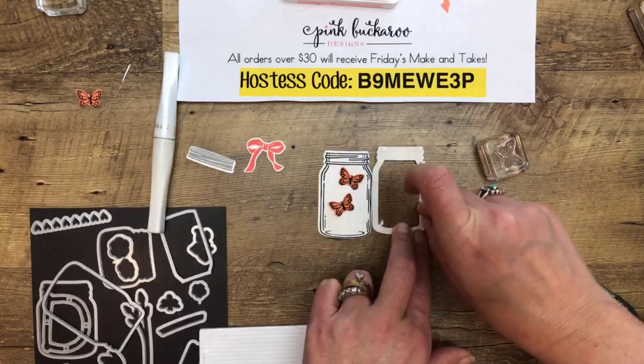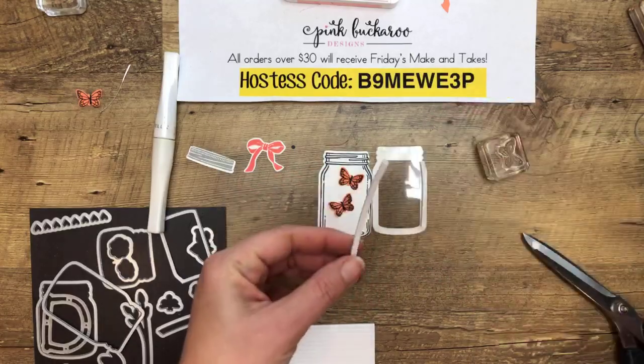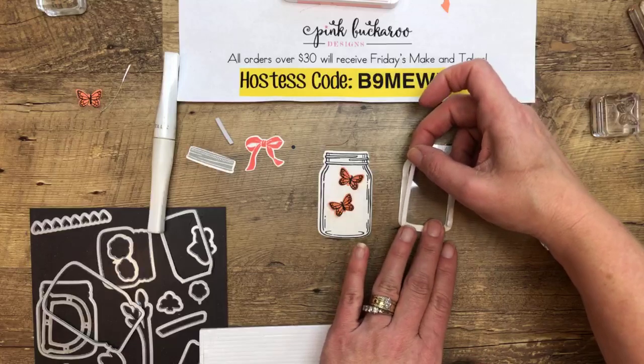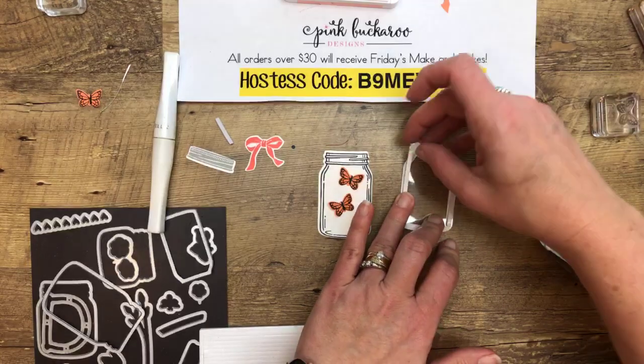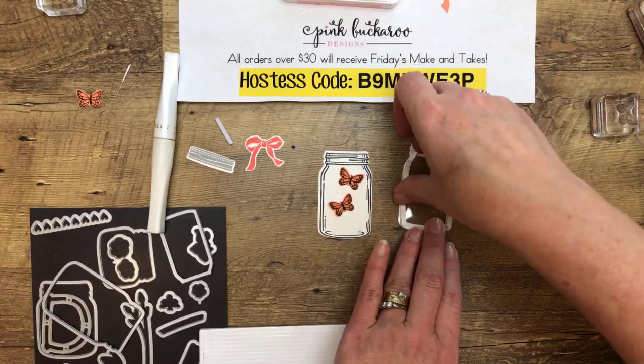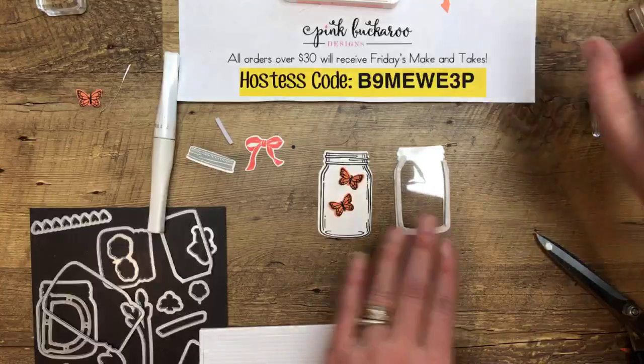All right, now I'm going to go around really keeping this foam adhesive strip within that border because I don't want it to be seen. And I'm going to peel off the backing as I go.